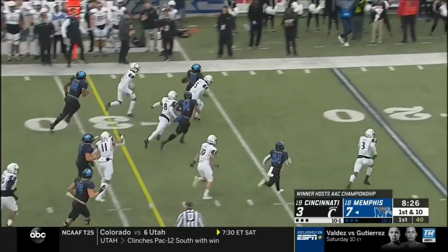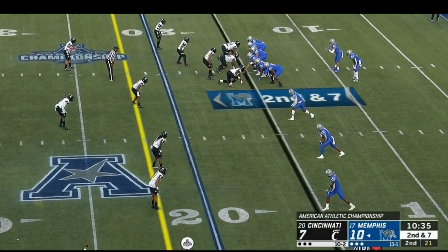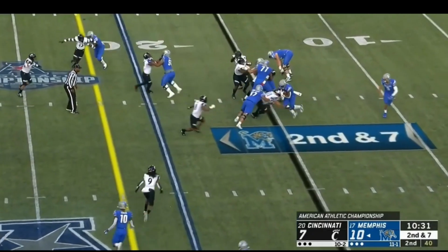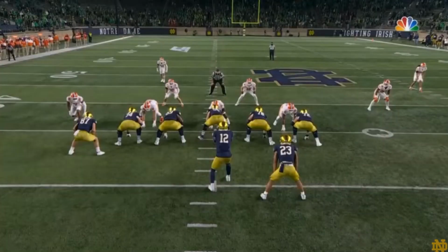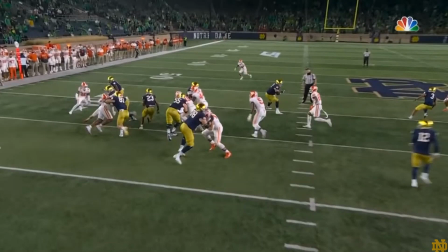This defense is definitely interesting and one that had great results for the Bearcats the last few years. There might be growing pains here and there, but it's an interesting scheme to watch out for going forward. As for the rest of this Notre Dame team, they still have the talent to make an impression on the national landscape, but they are losing a lot of leadership.